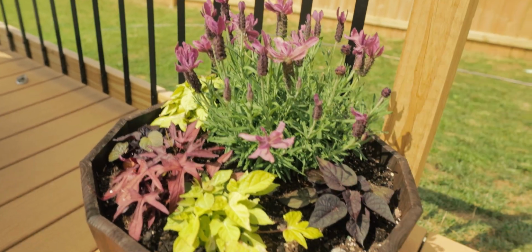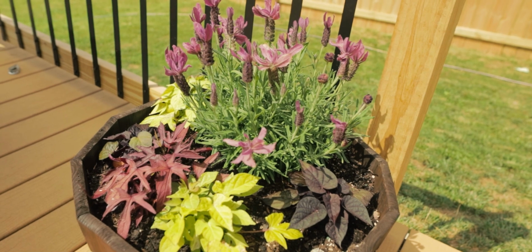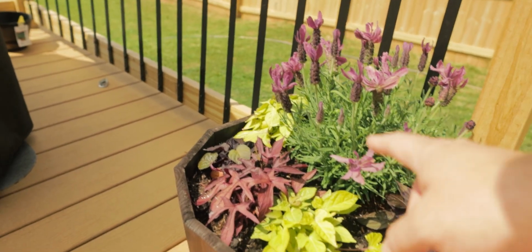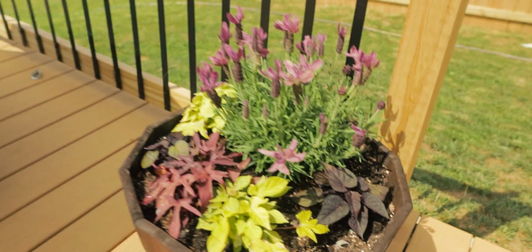And then just to fill up the pot with a little more color, these are various potato vines down here. But once this lavender really starts taking off, these will come up and go somewhere else, probably in the front flower bed. But that looks really cool.